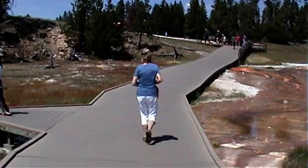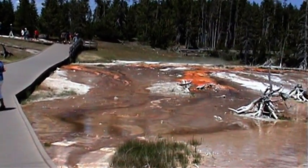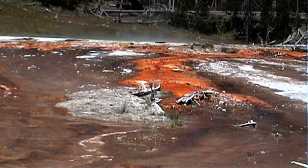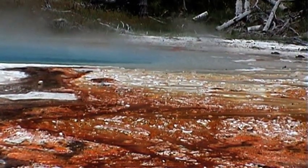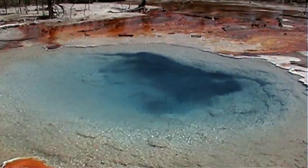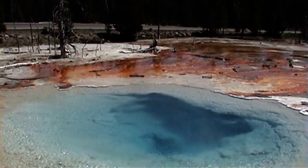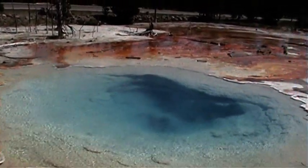Next stop, the Lower Geyser Basin and the famous Fountains Paint Pot. The Lower Geyser Basin has all four forms of the geothermal features found in the Yellowstone Caldera, namely geysers, hot springs, mud pots and fumaroles.